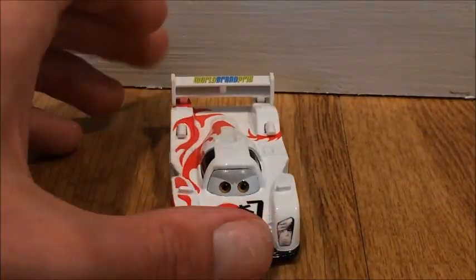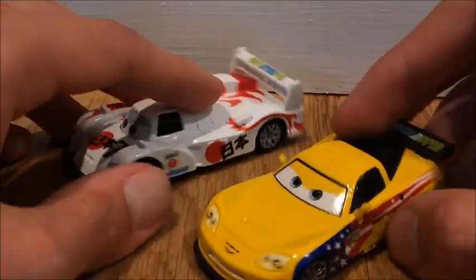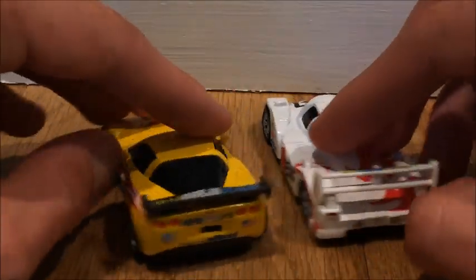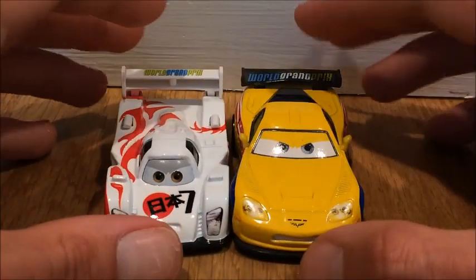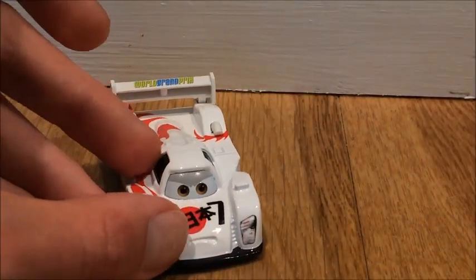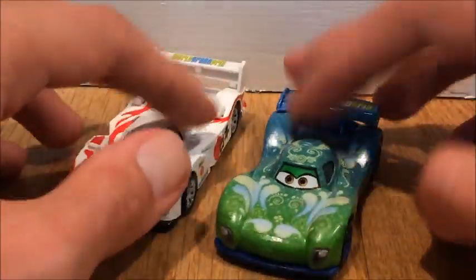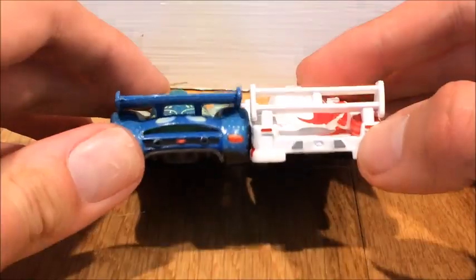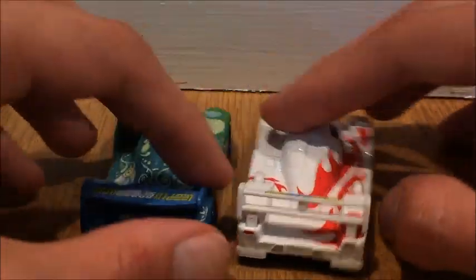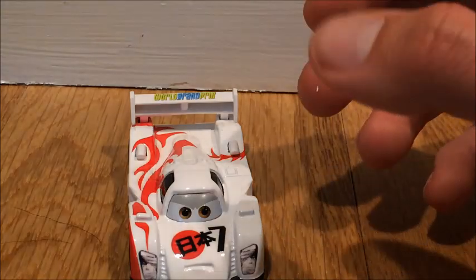Next is Jeff Gorvet, which is actually one of my favorite ones. And last but not least, Carla Velosa, which is my most favorite World Grand Prix racer to be released. Just really like the art design of her. So yeah, that's all the comparisons for Shu Todoroki here.